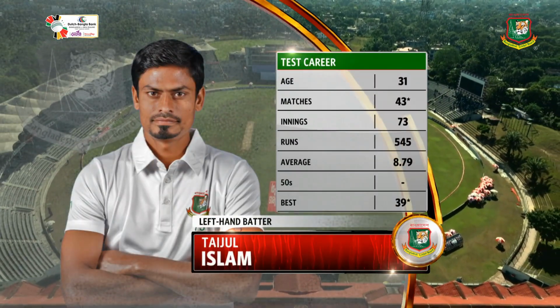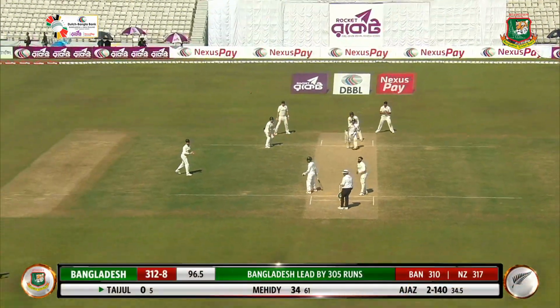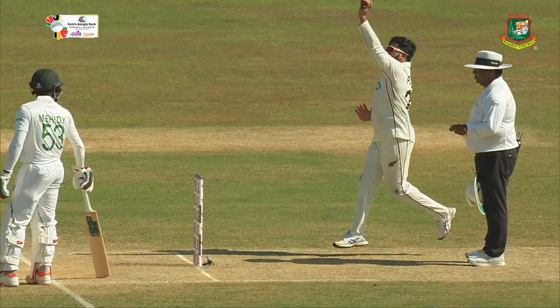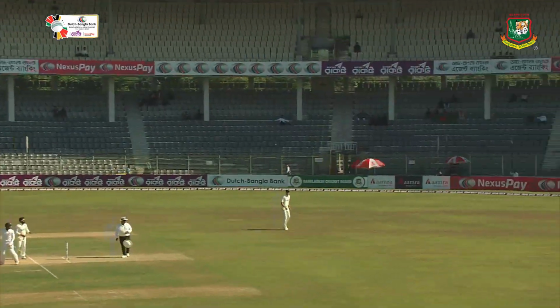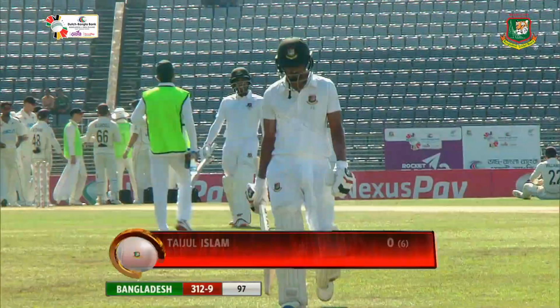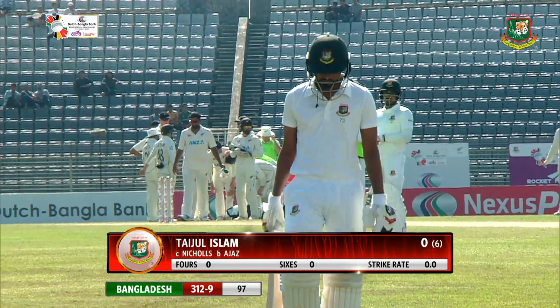One spinner goes, the other comes. Taijul Islam. Catch it! This is in the air and taken. Taking a good catch. Taijul Islam went aerial. He goes towards the dugout. He's gone for nought. Bangladesh, 312 for 9.